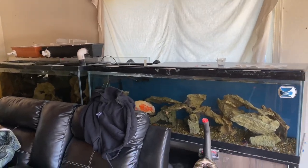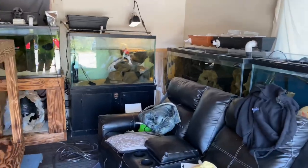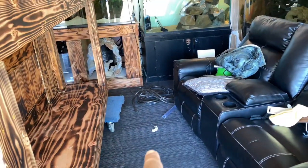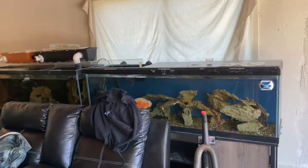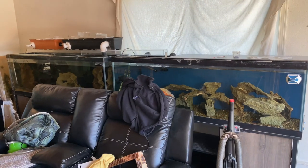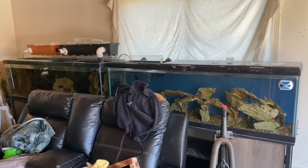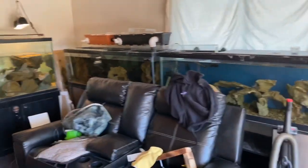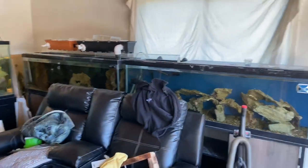Put the water from this one in the one that's going to be sitting right here. That way I could drain both of them, because I don't want to sit up there and just waste 250 gallons of water. So that's why I'll just basically waste the 125. It is what it is. Take that hit.